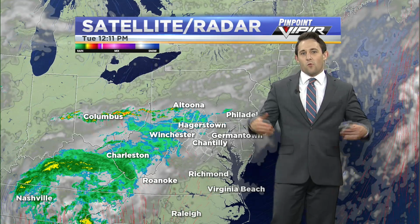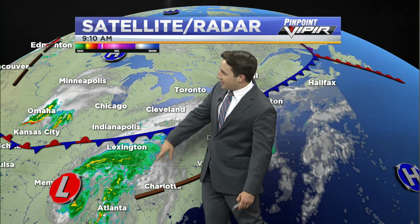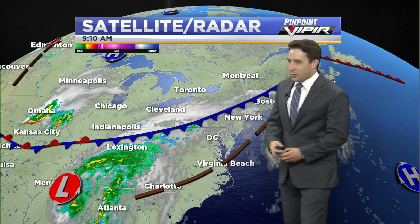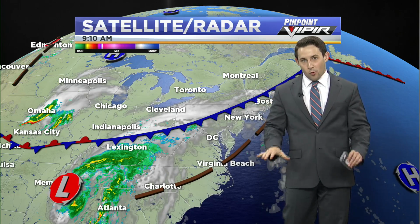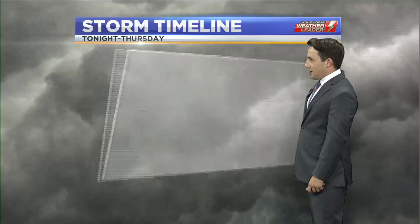And part of the reason why we're going to see quite a bit of rainfall is not only do we have Ida moving in here, but we have this frontal boundary draped over the region. So we have all of this tropical moisture, and this front is going to act sort of like a ramp and take all of that tropical moisture higher up into the atmosphere and create a lot more rainfall that's going to be pretty heavy at times as it does continue to move in.